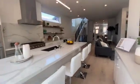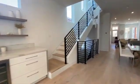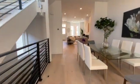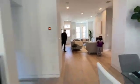Again, so we now either want to go downstairs or upstairs. What do you want to do, Catherine? Do you want to go downstairs or upstairs? Upstairs, let's go.